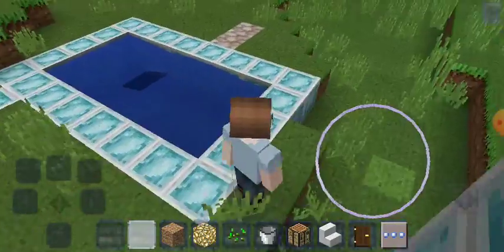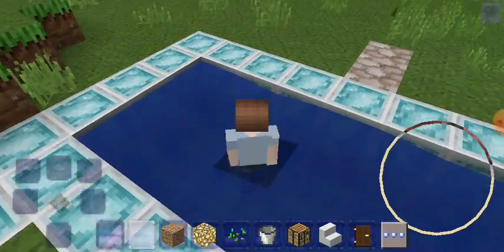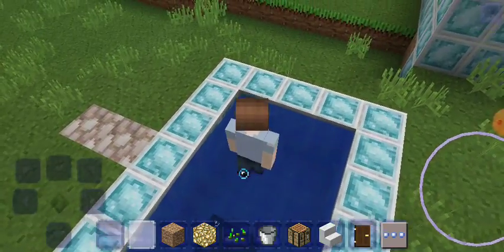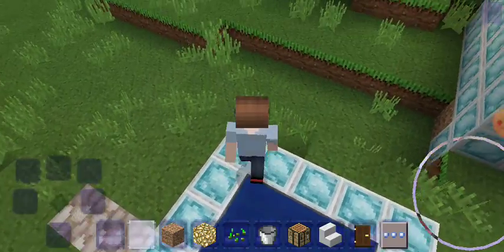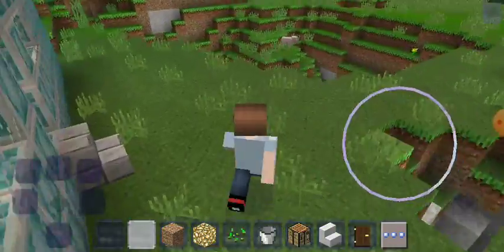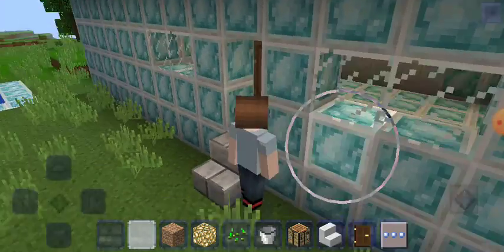And over here is a lovely pool. I love these pools. I didn't fart in the pool. You didn't see that. Anyway, let's get on to the rest of the tour.